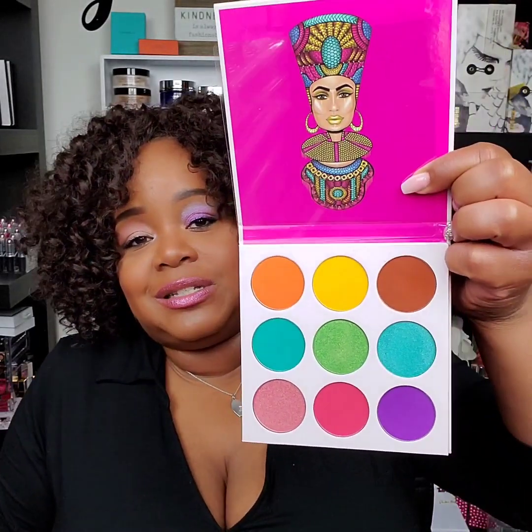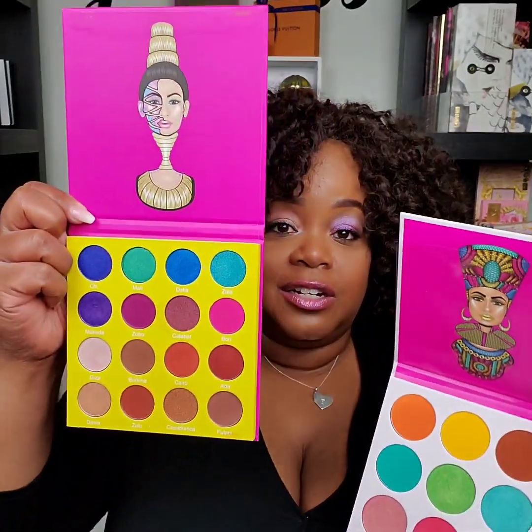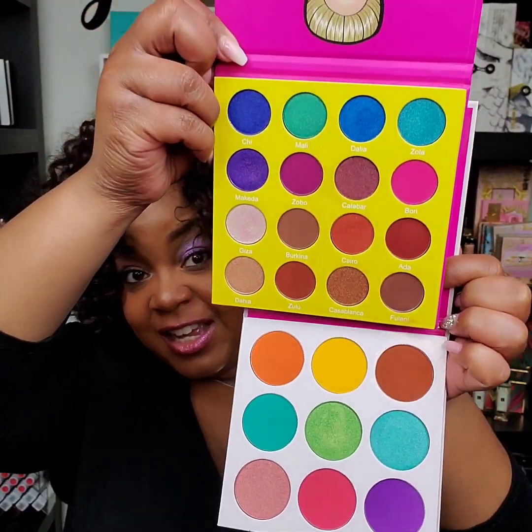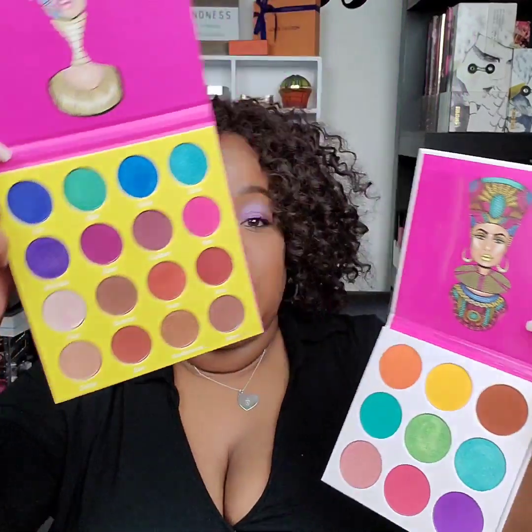The Zulu palette by Juvia's Place. Oh, these colors are so gorgeous, but I haven't used them. And the question is, if I'm being honest with myself, would I use them? And then I have the Masquerade Mini palette, right? And when you open this one up, look, there's similar colors in the palettes. Honestly, you don't need both.